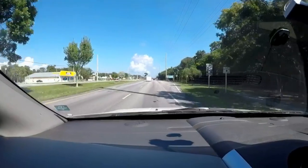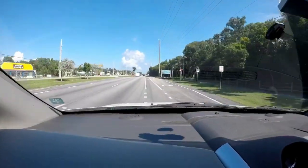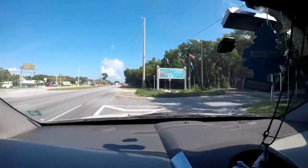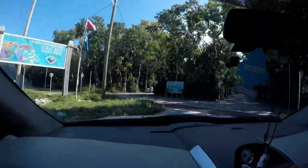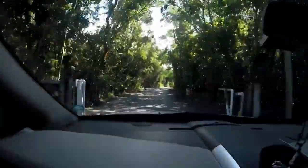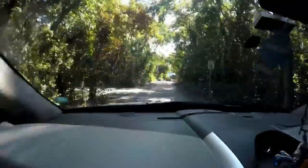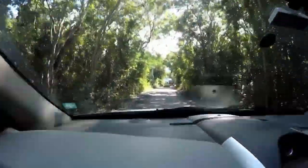All right, this is gonna be our last stop on this tour. We are stopping at John Pennekamp Coral Reef State Park. We're gonna give you a little tour of what's going on in here. They got a beach, they got a walking trail, they got a gift shop, they got all sorts of goodies, and we're gonna go over it with you step by step.